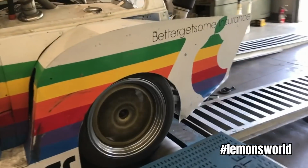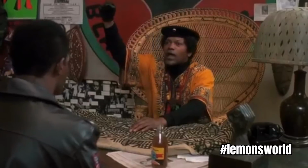All right, so let me get this straight. Mid-engine supercar. Yes! 340 horsepower and 340 pound-feet of torque. Yes! So it totally dominated, right? Yes! Well, there's no doubt that it's been fast.